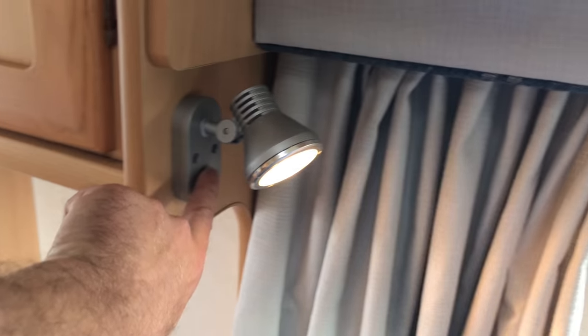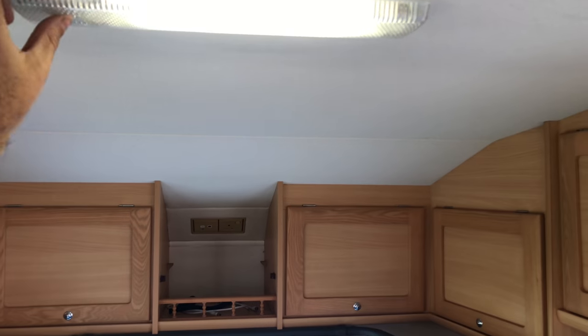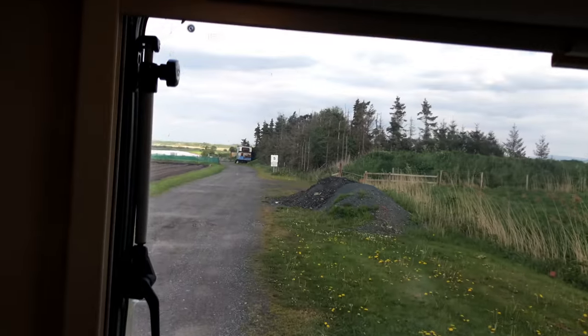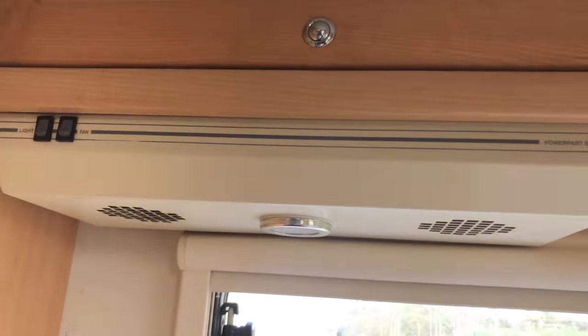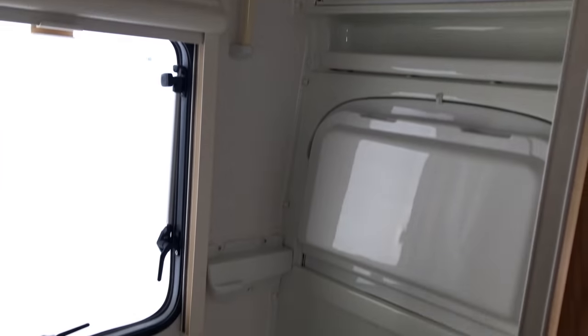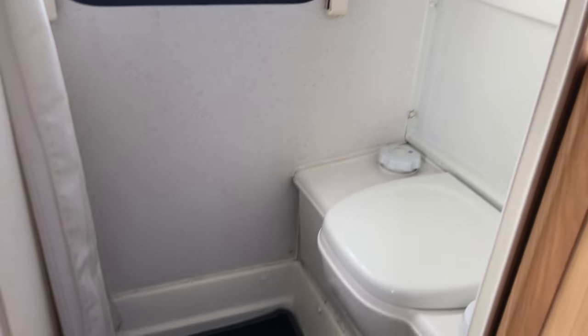Reading lights, roof lights, if we can get the camera angle correctly. Kitchen light. We should have bathroom lights. Yes. Well, we're in the bathroom. We'll have a quick peep.